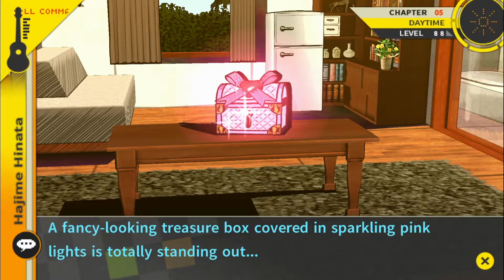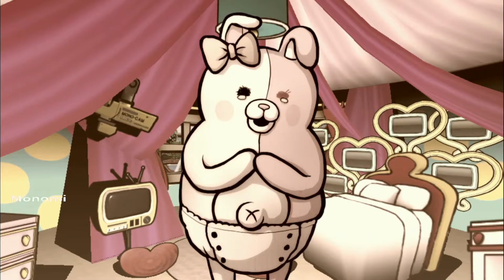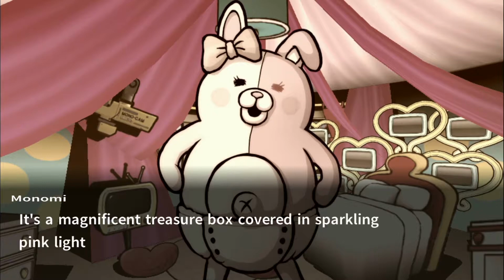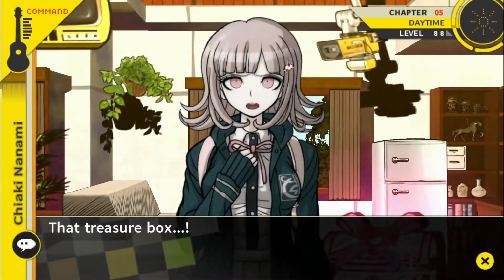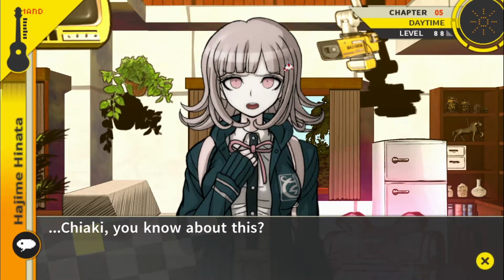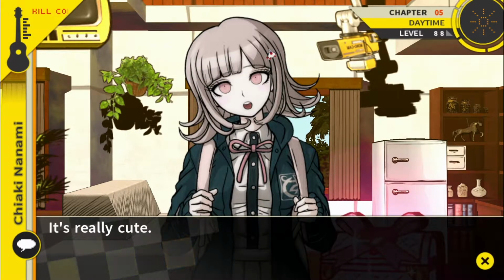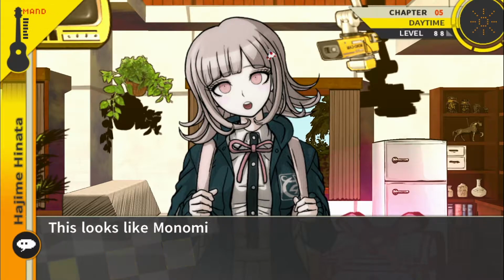A fancy looking treasure box covered in sparkling pink lights is totally standing out. Could this be... Can you let me know if you find my treasure? It's a magnificent treasure box covered in sparkling pink lights. Perhaps. That treasure box. Chiaki, you know about this? Yep. It's really cute.